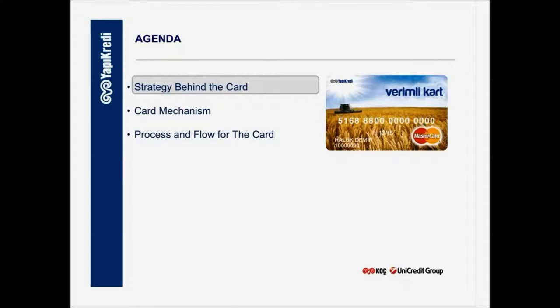I'll tell you the strategy of the card. And lastly, the card mechanism and process will be the last issue.